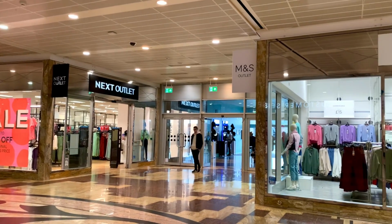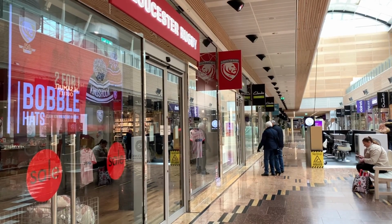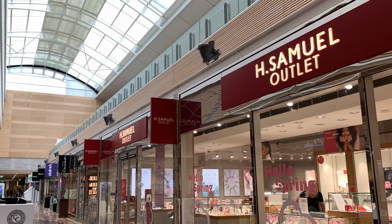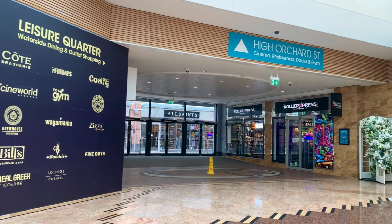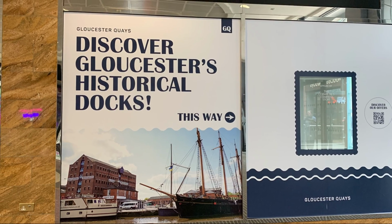A big draw to this area is the Quays, a popular retail outlet centre which opened in 2009, where you can buy designer clothes, accessories and homeware at big discount prices. You'll also find a selection of cafes and restaurants here too. So let's go outside and discover Gloucester's historic docks.